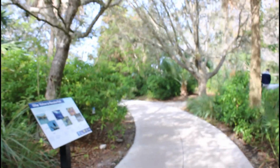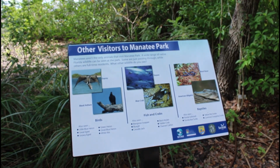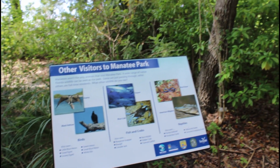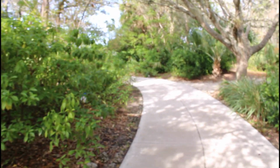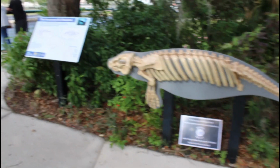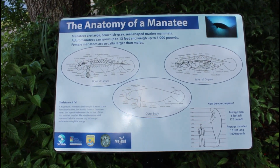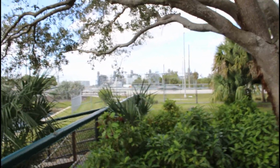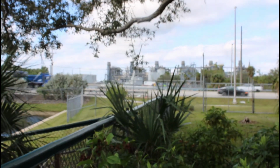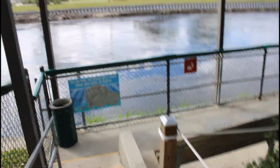Okay, so as I was saying earlier, there's a power plant across the street over here, and they use the water to cool their equipment. That water then flows underneath the road and comes out over here on this side. There's a viewing area.